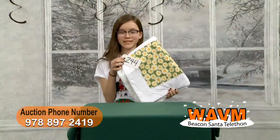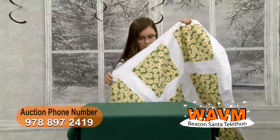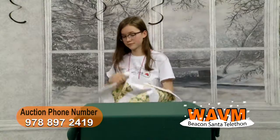Item 244 is a handmade quilted tablecloth with daisies on green with white borders, donated by Santa, and is valued as priceless with a current top bid of $21. That's pretty high, but we can always go higher.